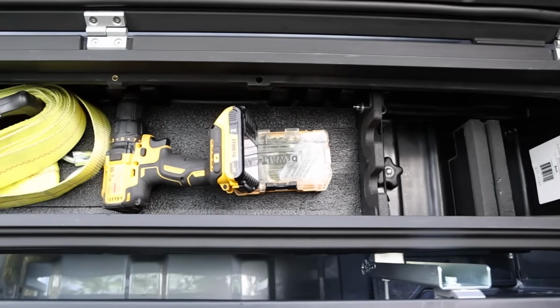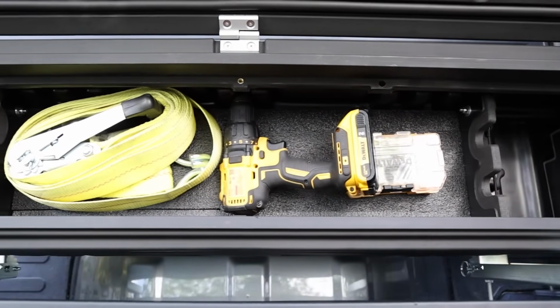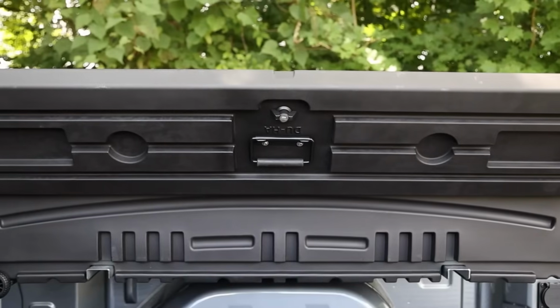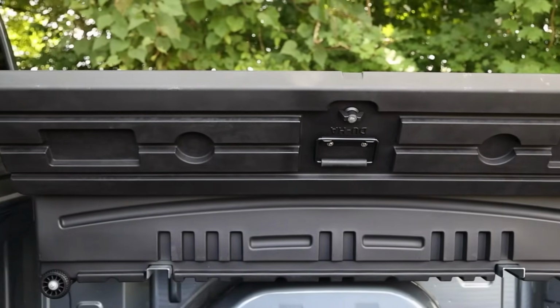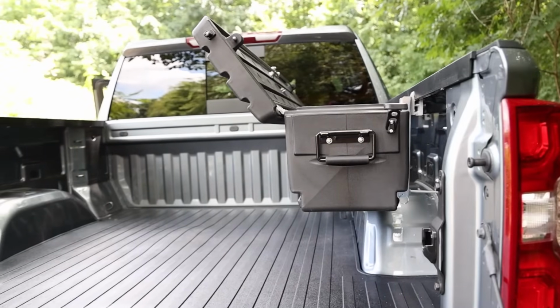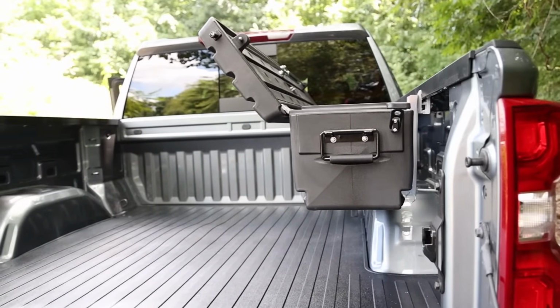Providing 3.2 cubic feet of storage space, the newly designed Humpstor is the perfect solution for the tradesman at the job site. Not only is this handy, but also space-saving. You can still slide virtually any common cargo into your truck bed, including 4x8 sheets of plywood.